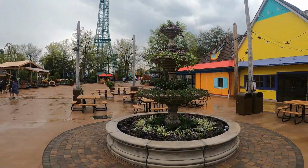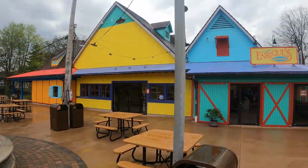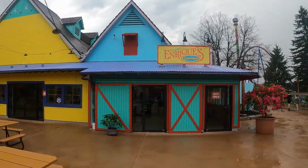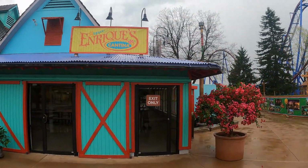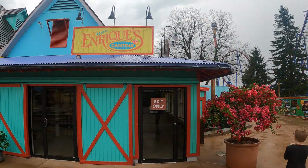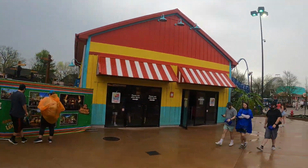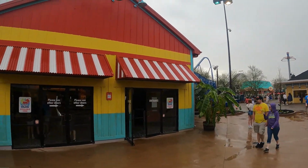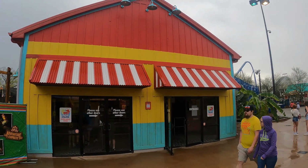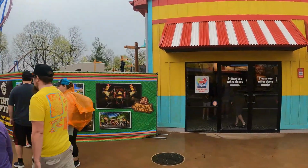We're over here in the new Adventure Port area, and I gotta say, it looks really nice. They've really spruced it up with some new colors, paint. They rethemed all the eateries and stands and all that. Here's the Enrique's Cantina. And over here, you still had the Coke Freestyle. Now, I'm not seeing a sign up there yet, so they probably haven't gotten around to that, but this is expected to open later this summer sometime.